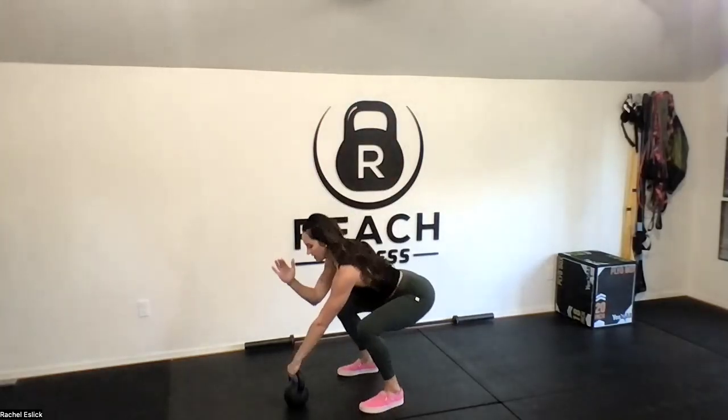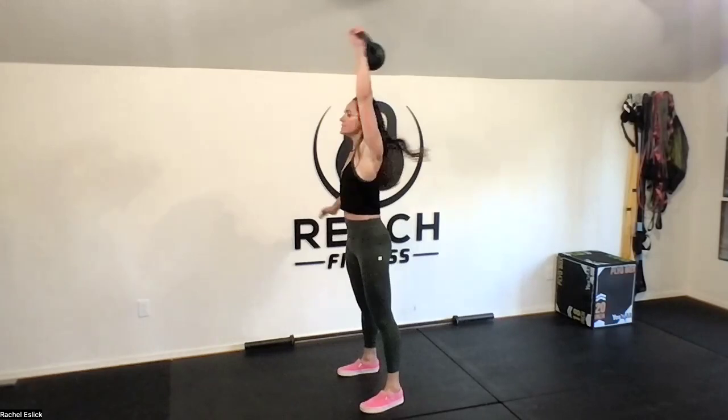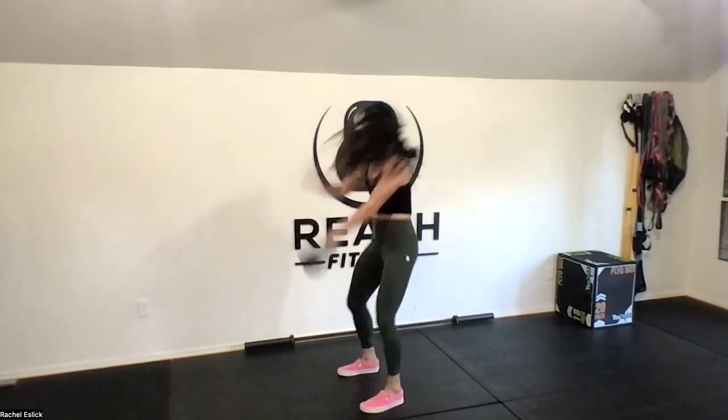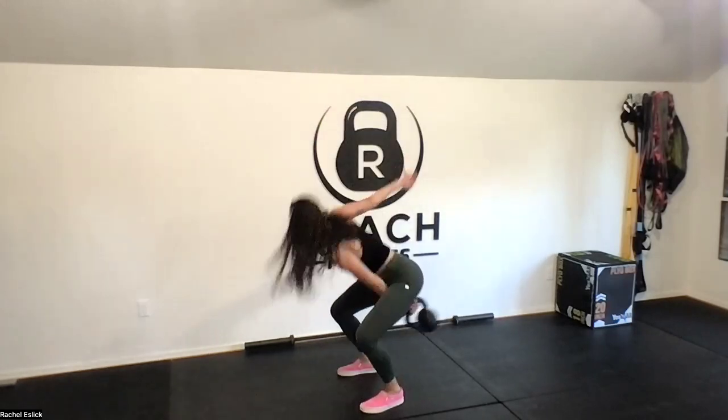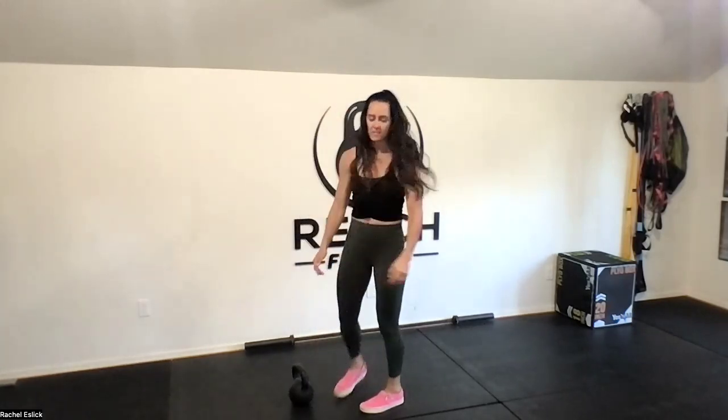So try that drill a few times and then try to put it together right into a snatch. So hike, snatch, and that's it. That is one of the most complex of the foundational kettlebell exercises.